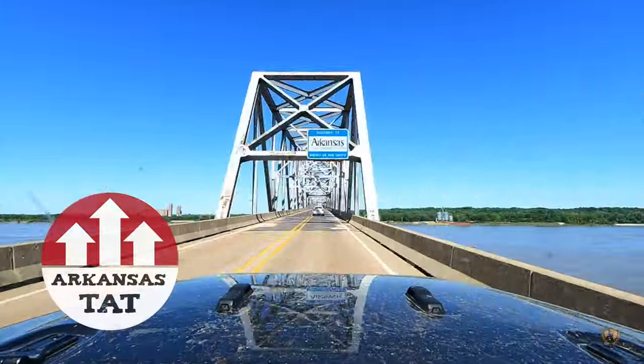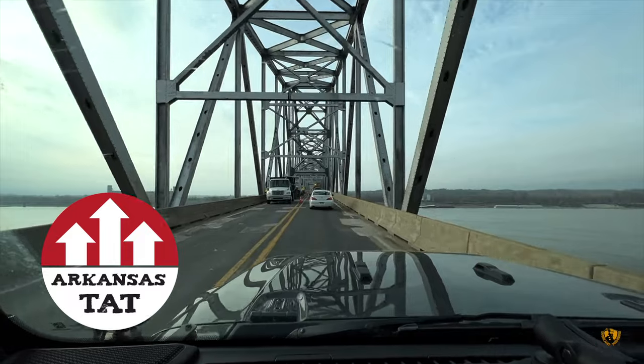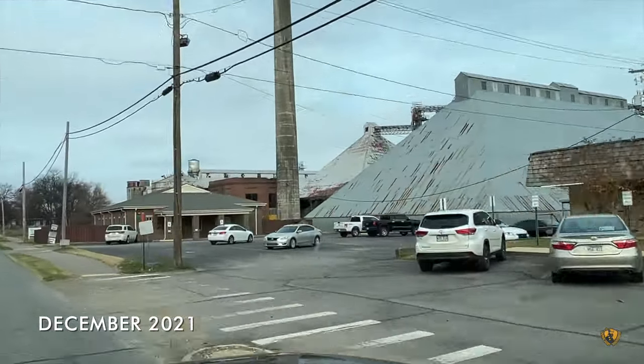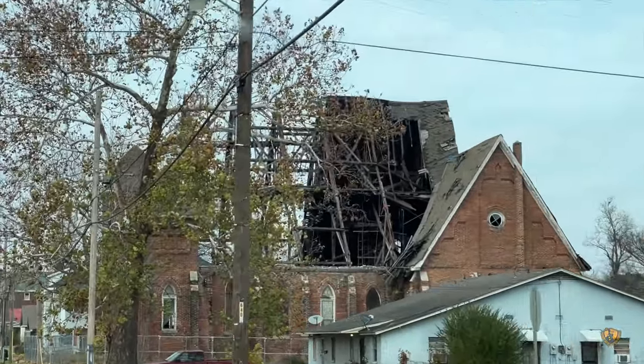We pick up where we left off, crossing the Mississippi into Arkansas, starting in the city of West Helena. Joining us on this trip is our buddy RJ. I'm sure West Helena has some great spots in it, but from what we saw, it looked abandoned with a lot of burnt down buildings.